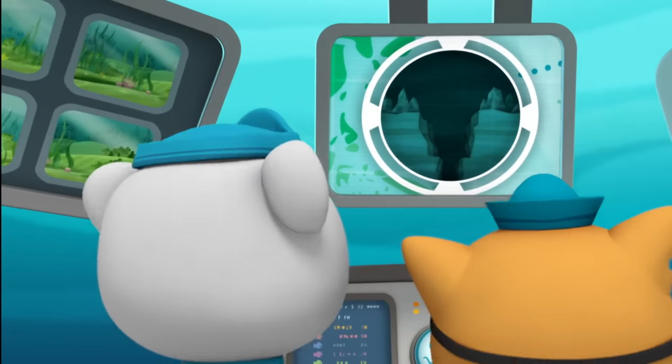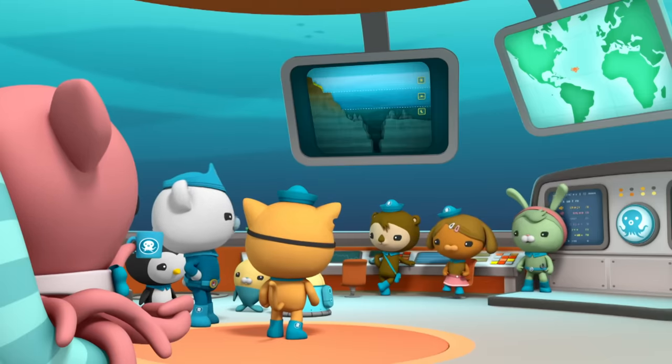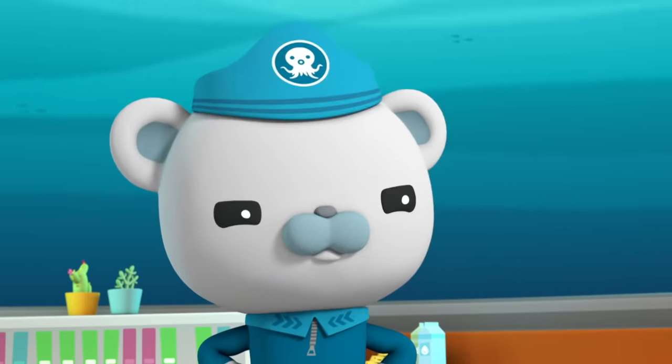It looks like we're getting close to the Mariana Trench. Dashie, it's time to go downwards. I'm on it, Captain. Octonauts, the deeper we go, the darker it gets. Prepare to travel into the total darkness of the Midnight Zone.